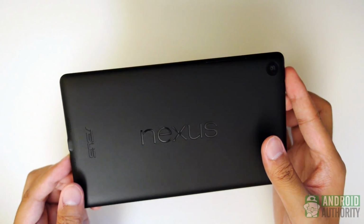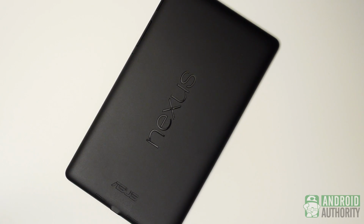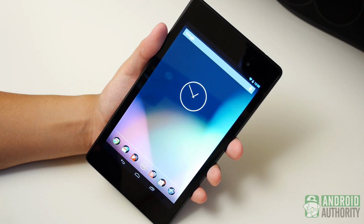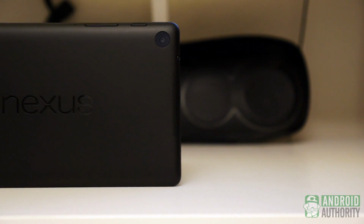When you come around the back, the dimpled design of the original has been done away with for a slightly rubberized material that makes grip even easier. Couple this with the thinner profile and narrower sides, and you get a very comfortable one-handed grip. In the very corner, you get a new rear-facing 5-megapixel camera and stereo speakers that adorn the top and bottom, or sides, depending on how you hold it. The new Nexus 7 is quite a looker. Slim, sleek, simple. But I really think that in design, they've truly figured it out.